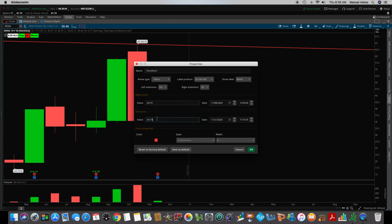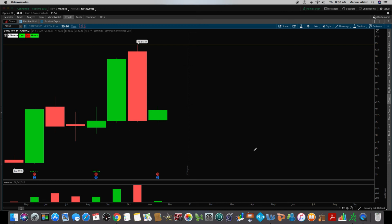And Thinkorswim gives you this tool. It's awesome. It's great. It's easy to use. And what I usually like to do is identify my monthly highs and lows with a yellow line. Okay, so I've got my line drawn at the high, 64.19, and then I'm going to draw my low, which was $34.90 for the month of October.